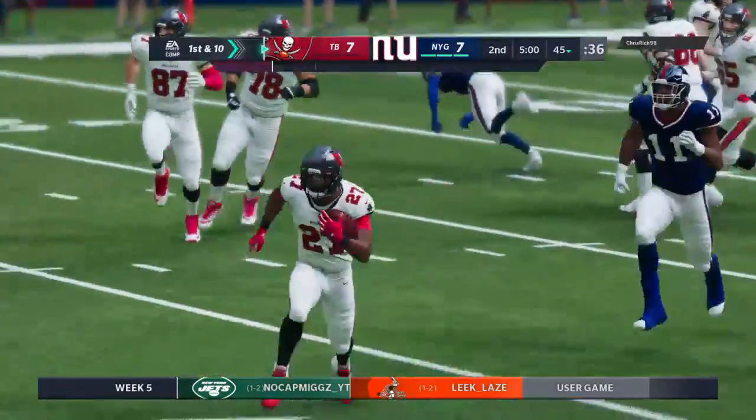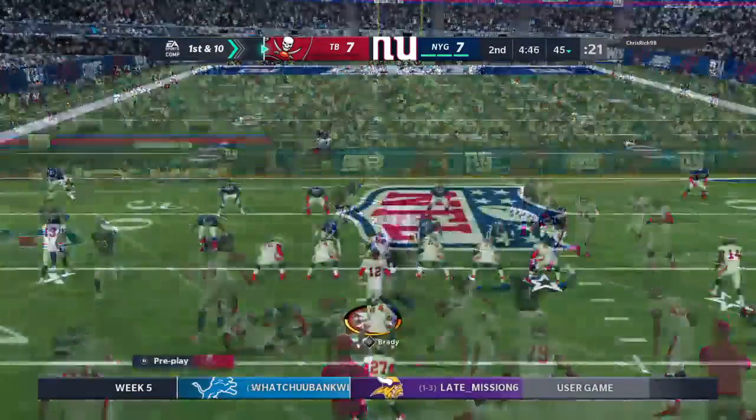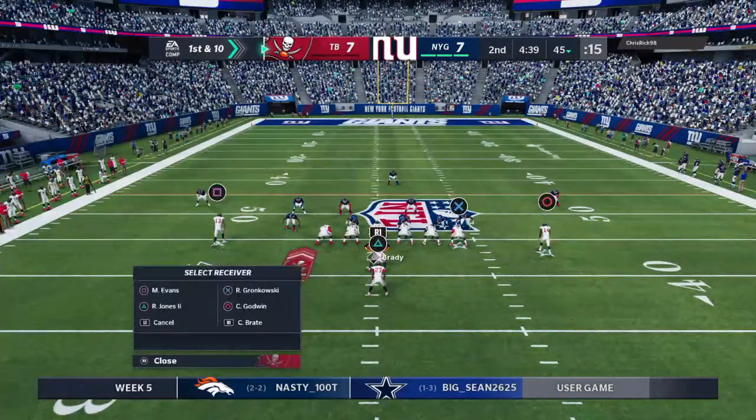Thought they were going to have him down a lot earlier, but he was able to shed that tackle. Shows the value of the weight room, doesn't it? Shows the value of the attitude when you run the football. Don't go down easily. Break a few tackles. Gain some additional yardage.